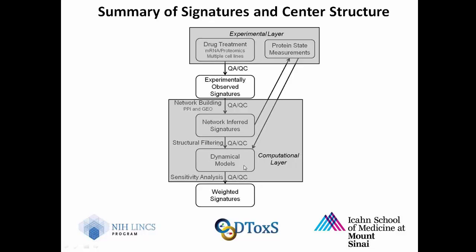Then down here we have the computational layer where we compute the signatures at different levels of abstraction, network inferred signatures, which are produced through network building, and then dynamical mathematical models and sensitivity analysis gives us what we call weighted signatures, which are what you get after we perform several layers of computational analysis.